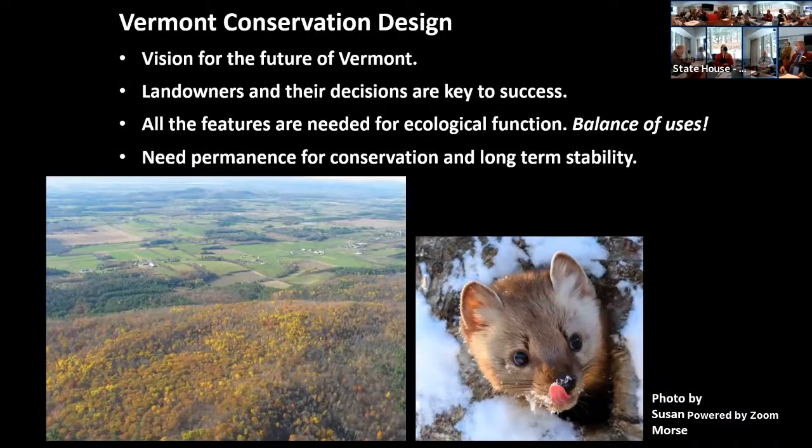Again, Vermont conservation design is not something that has any regulatory authority. It's a vision: if we want to maintain an ecologically functional landscape, we have a pretty solid plan on how to do it. And I think we're unique in the Northeast for the detail of this plan. 80% of Vermont is privately owned, and this will only work if we support landowners in making decisions and helping them maintain their land, especially the ecologically functional parts of their land.